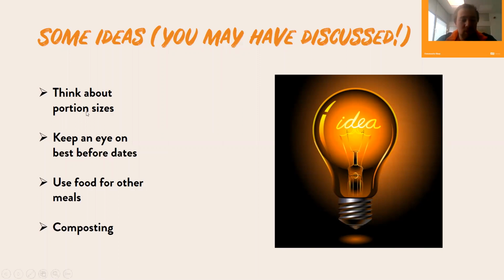Use food for other meals. So we're talking about having a bit of food left over and thinking, you know what, I can use it for another meal. A great example of this is if you have a Sunday roast, your vegetables and things like that, using it as bubble and squeak the next day. Putting those vegetables into maybe a soup or something. Reusing that food for another meal that you potentially would have just thrown away before.